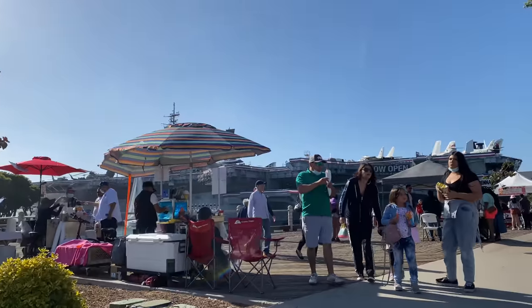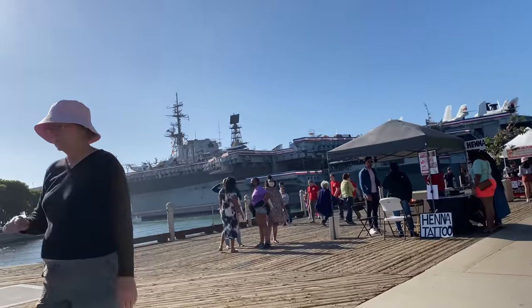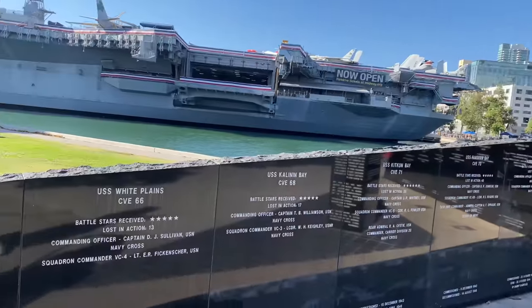Finally, here we are. I've been longing to see this again. Here you can see already the famous USS Midway battleship. Well, I love history, so let me tell you about these recognitions.